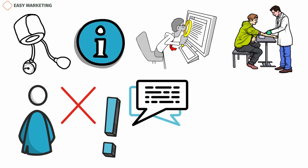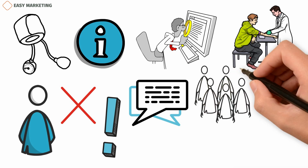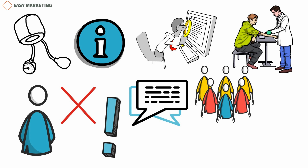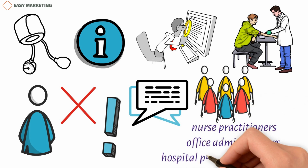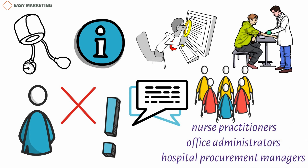If you look beyond that main profile, though, you can find other groups that have power over the main decision maker. By making buyer profiles for nurse practitioners, office administrators, or hospital procurement managers, you may be able to reach people who have a say in the buying process from study to purchase.